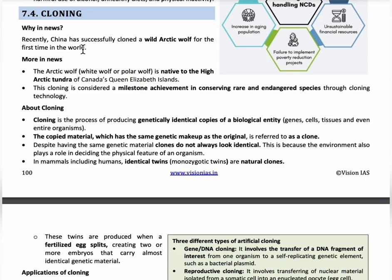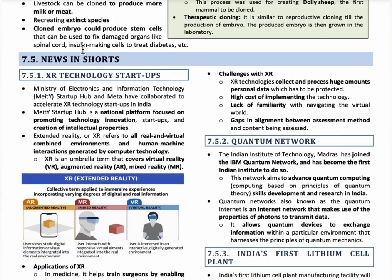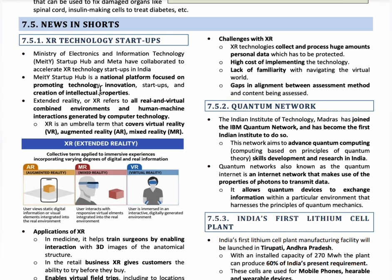Recently, China has successfully cloned a wild Arctic wolf, which is native to the high Arctic tundra of Canada's Queen Elizabeth Islands. The next topic is XR technology startups. XR means extended reality. It is a collective term for virtual reality, mixed reality, and augmented reality.